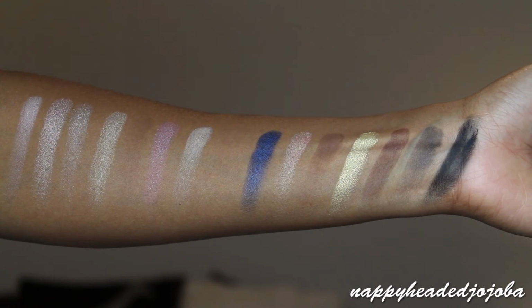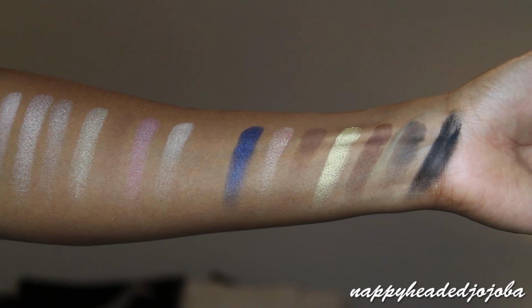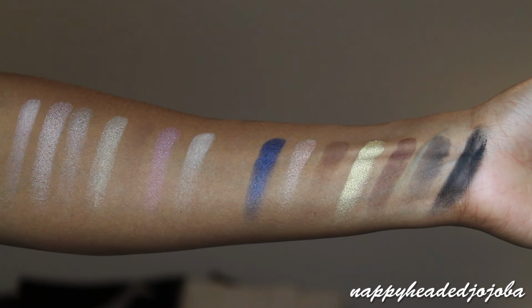So there are all 15 shades swatched on brown skin, and you can see the two that I mentioned that sort of disappeared completely, which were Anaheim and Stark. Those basically just disappeared into my skin. All right, you guys, so there you have it. Those were all the shades in here on brown skin. But overall, I think that if you were interested in this palette and you're a woman with dark skin, I don't think that it's a waste of time if you wanted to get it.